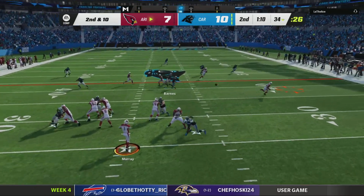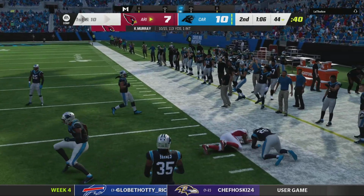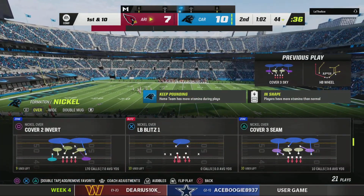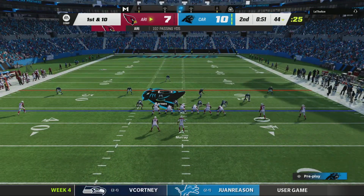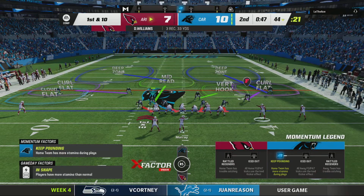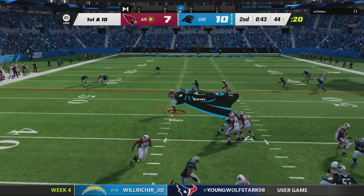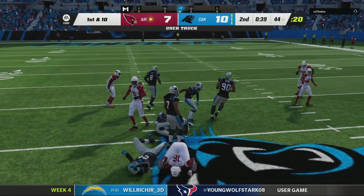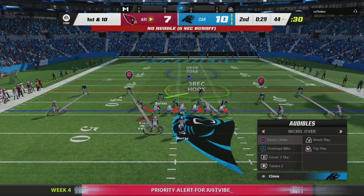Murray now to throw. This one swung out to Williams. And they'll get it up just short of the 45 at the 44. A gain of 10, first down, Arizona. Throwing now is Murray. Finding Williams once more, complete. And taking it across midfield and inside the 45.